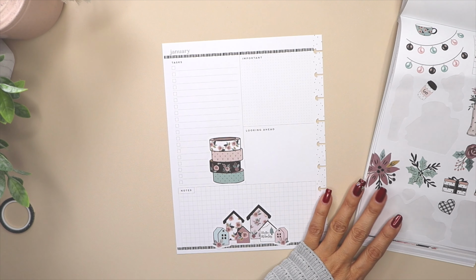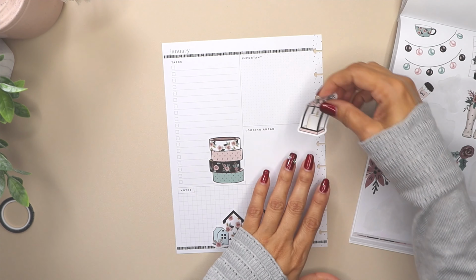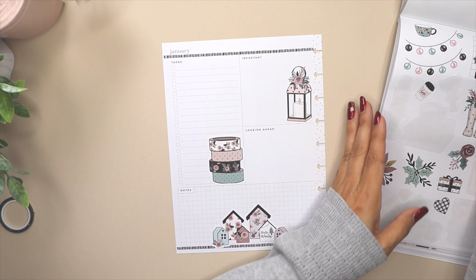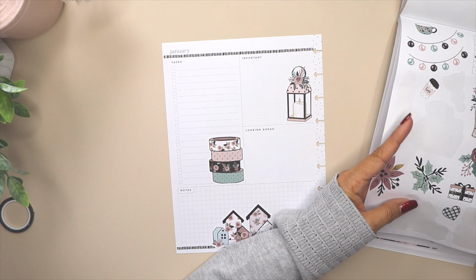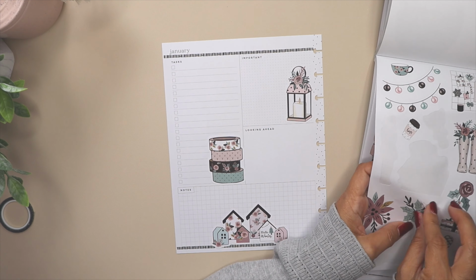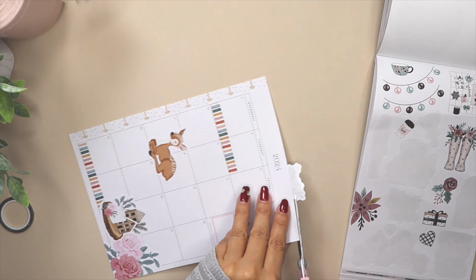And I wanted to add this candle right here. This one's gonna be simple because I don't know how I'm going to use this. So I don't wanna add a lot of stuff. And I think that's gonna be all for this one. I wanted to add this, but I guess I have to save it for another time. Let me add these florals somewhere here.